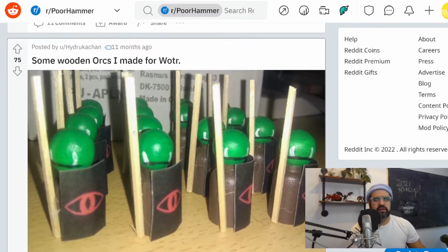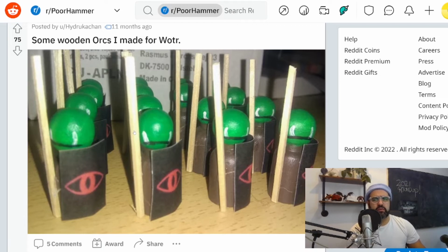Here we have Hydru Kachan again. Some wooden orcs I made for, what's it called, the Lord of the Rings, right? Not War of the Rings? Warhammer of the Rings? Is that what they call it? I don't know. And I don't really play it. But why not? I mean, come on.